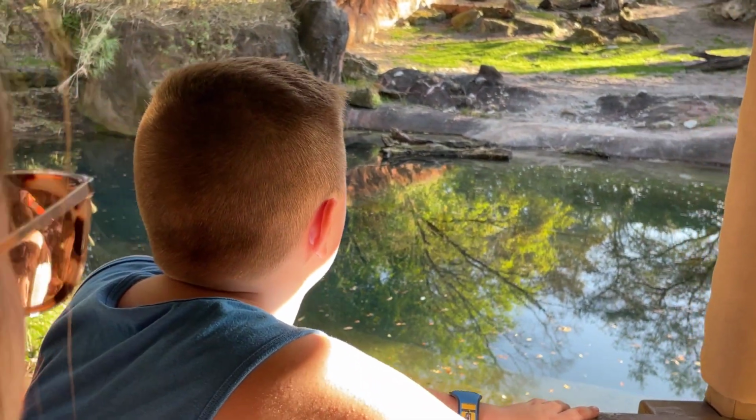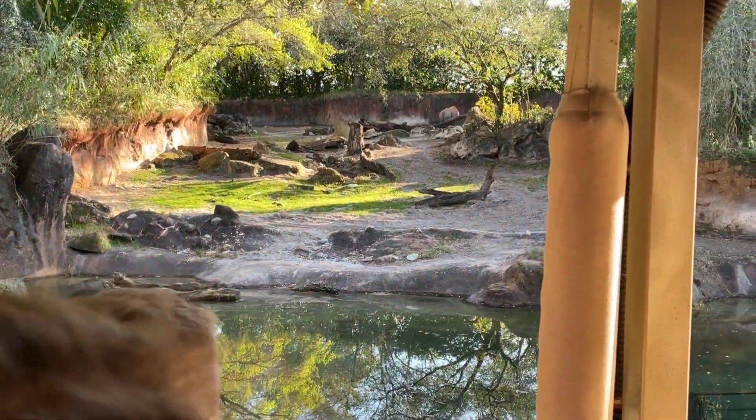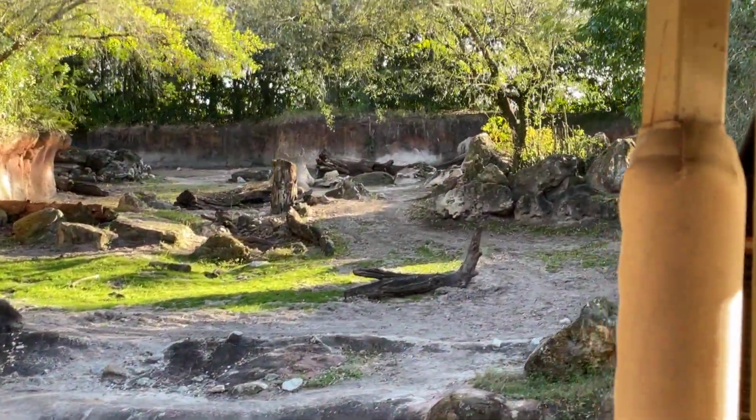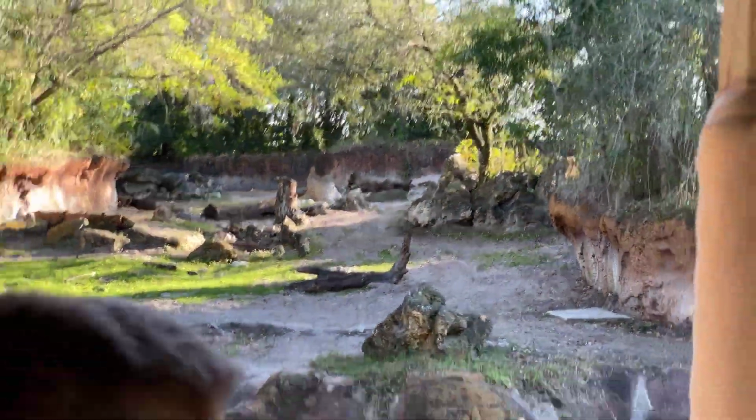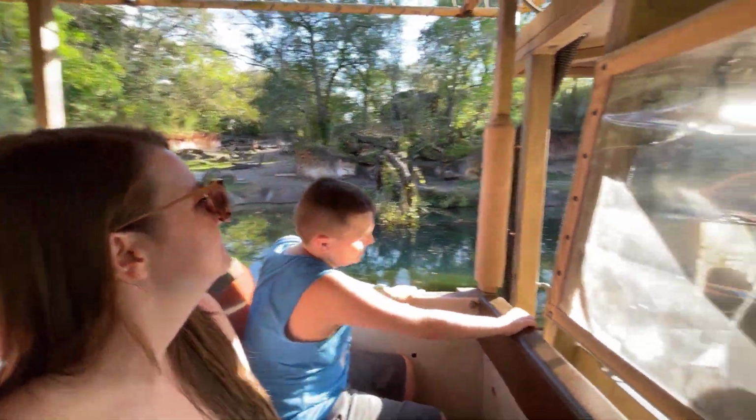Towards the back left, you're going to notice almost like a rock back there. There is a black rhinoceros. Black rhinoceros will weigh up to 3,000 pounds when they're fully grown. It is becoming much more rare to see black rhinoceros in the wild. That's because there are less than 5,000 left in the entire world.